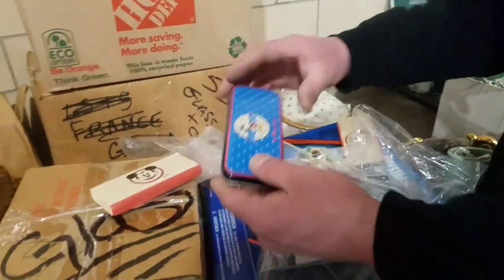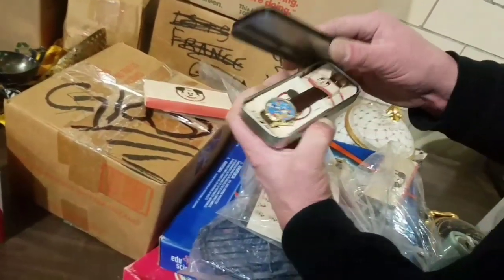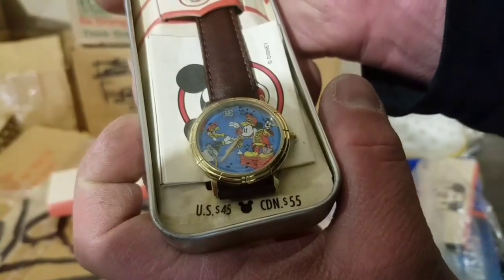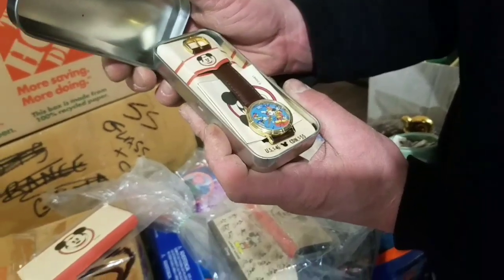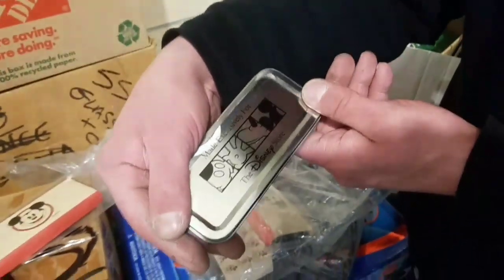Let's see what it is. All anticipation. Oh, wow. Look at that. I got Mickey and Donald. Mickey looks like the conductor, Donald's in the band. Very cool. New old stock. Disney Store exclusive.